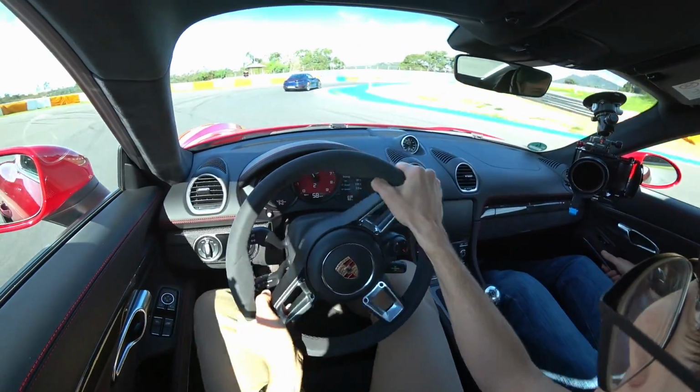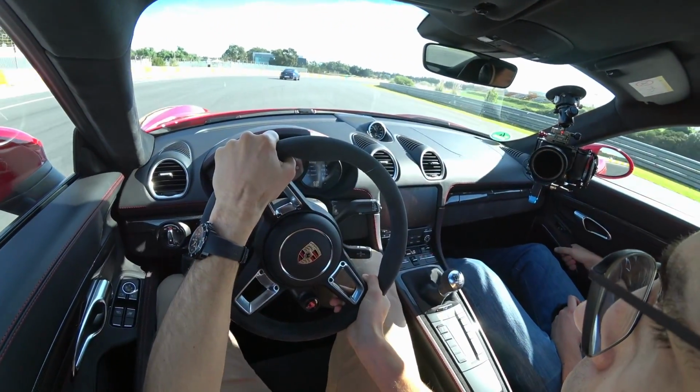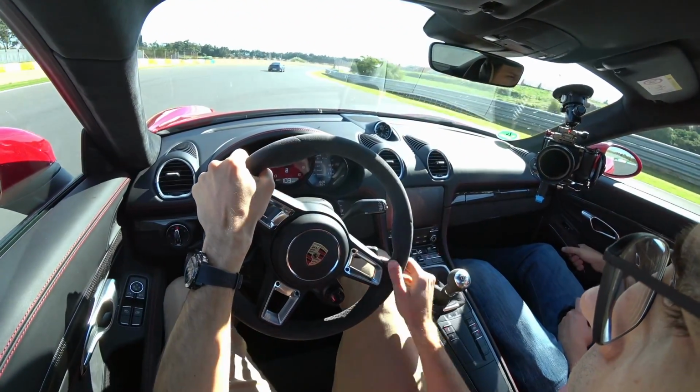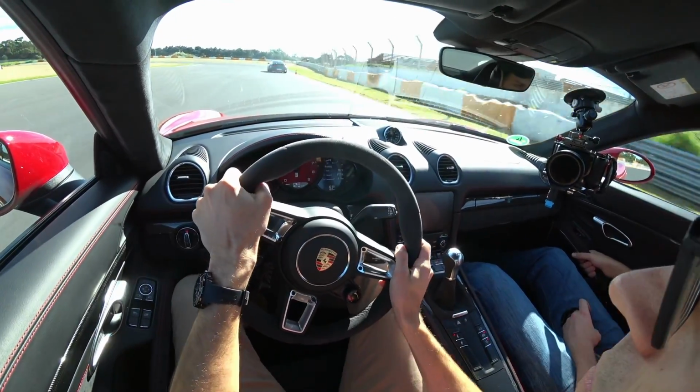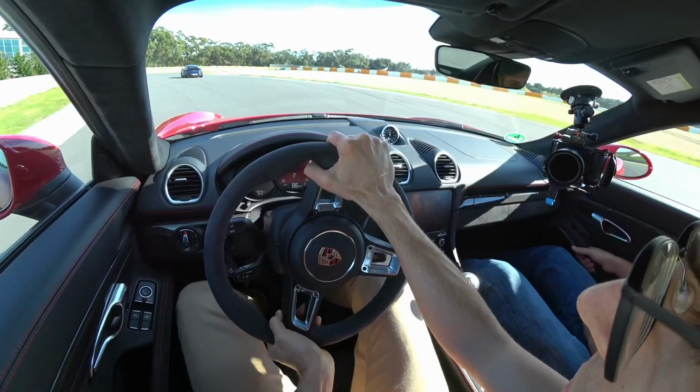Now this chicane is really special, it can get a little bit slippery. I'm in the Sports Plus mode. Stability control is being drawn back. Another chicane right there.